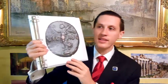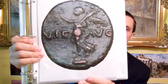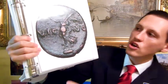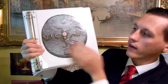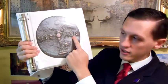Now let me show you a coin. After Brutus with his friend Cassius was defeated, Augustus issued a coin from the Greek city of Philippi in Macedonia, where he settled his veteran soldiers, celebrating the victory over Brutus and Cassius. You'll notice on this coin is a victory walking left holding a wreath and a palm. Those are symbols of victory. And you see over here it says VIC AVG, so it's victory of Augustus.